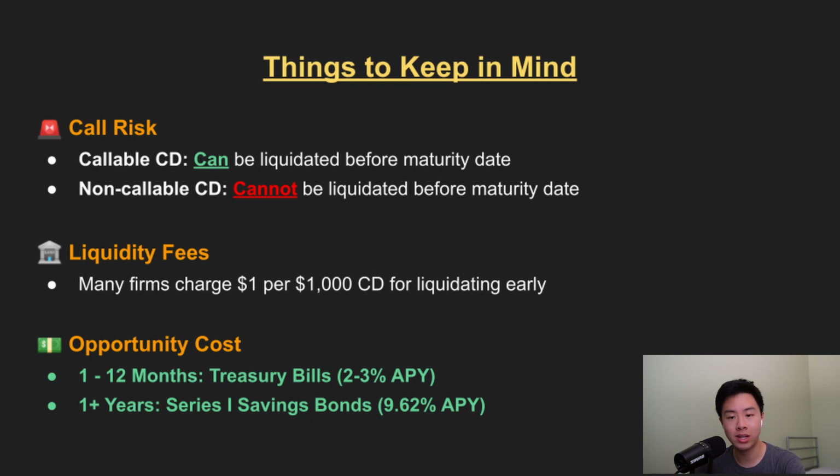So if you do want to sell your brokered CD back onto the secondary market before the maturity date, many of these brokerage firms will charge a small fee of $1 per $1,000 in CDs. So if you liquidate a $10,000 CD, for example, you should expect to pay about $10 in fees. So it's essentially a 0.1% fee if you want to liquidate early, so keep that in mind.